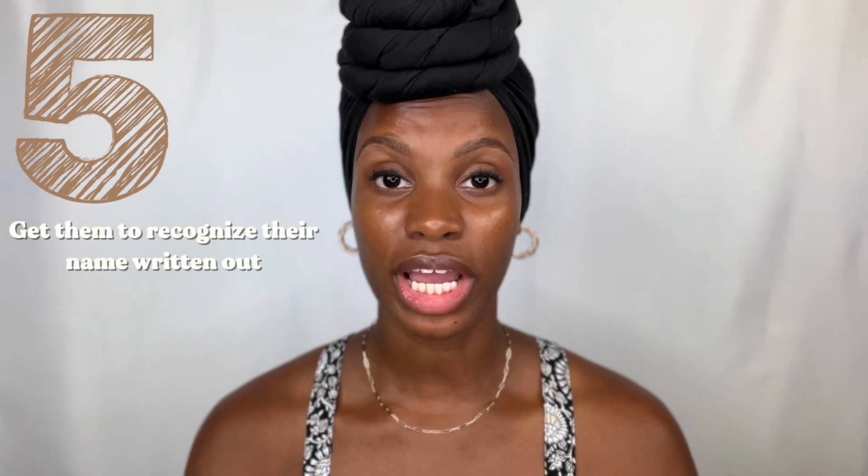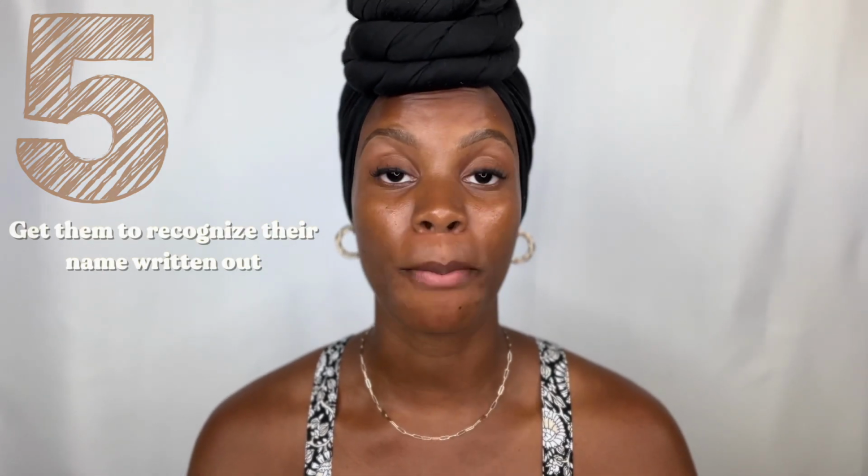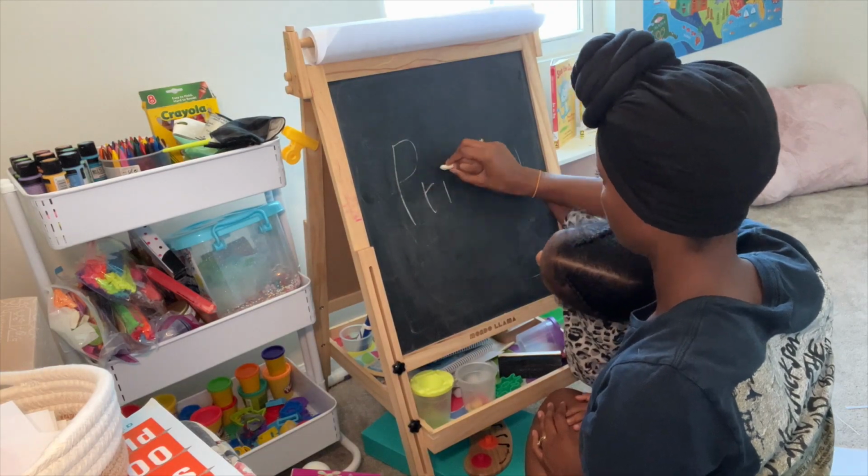So step number 5 is getting your child to recognize their name when it's written out on paper, on a board, on a computer, tablet, whatever it may be, just getting them to understand that when they see their name wherever, they're able to recognize it and know that that's their name. Okay, so I started writing her name out on the chalkboard or the whiteboard, or typing it out through text or anything I could lay my hands on and spelling out her name. I made sure that she was able to recognize that that was her name. And I was doing that every single day.